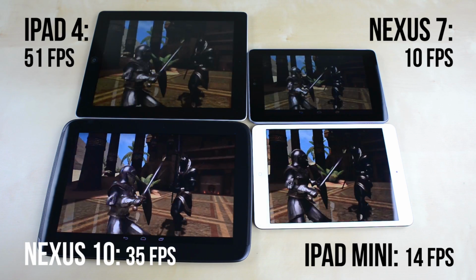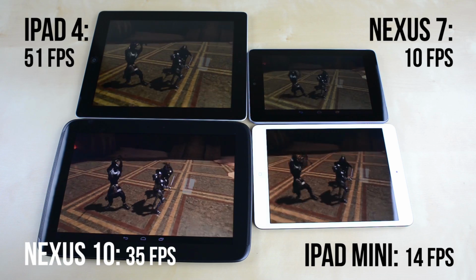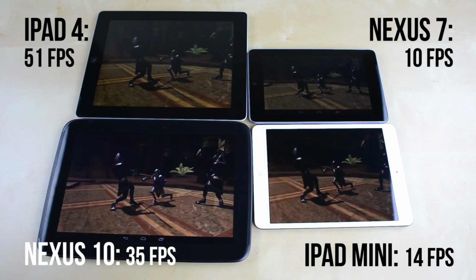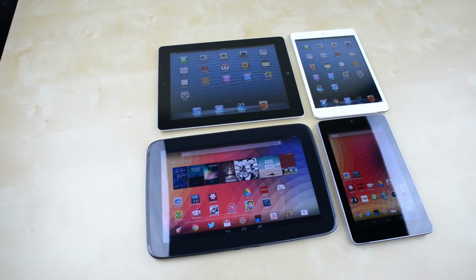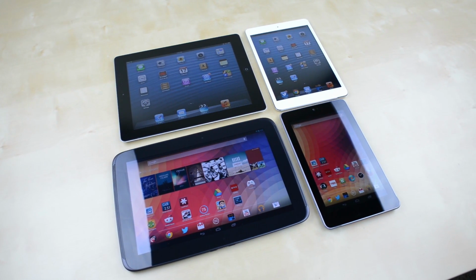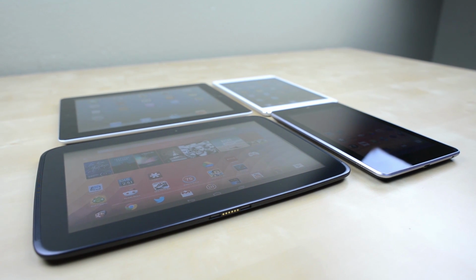I also reran the benchmark in an off-screen 1080p mode to take screen size out of the equation, and the iPad 4 dominated again, this time followed more closely by the Nexus 10 and still well ahead of the smaller tablets. The Nexus 7 and iPad mini both do fairly well considering, however the Nexus 10 has the most powerful processor in any tablet or phone I've ever tested, where the iPad has the best GPU. Both are very important in getting a great tablet experience, so this one has to end in a draw.